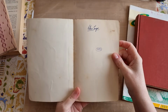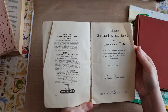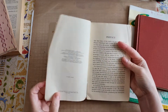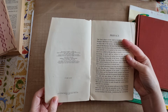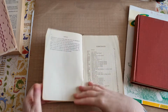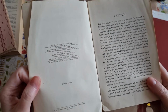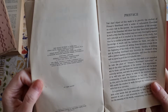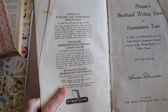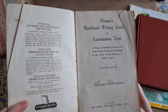It has a name there, Valerie Seeger. It is a bit rough and ready. I'm trying to see if there is a date somewhere. Hold on. I can't see the date, but that's all the details of it. Hope you can see that. You might be seeing a date, but from the actual money itself, like sixpence and things, you can see that this is quite old.